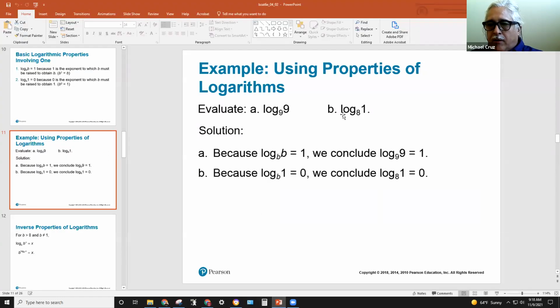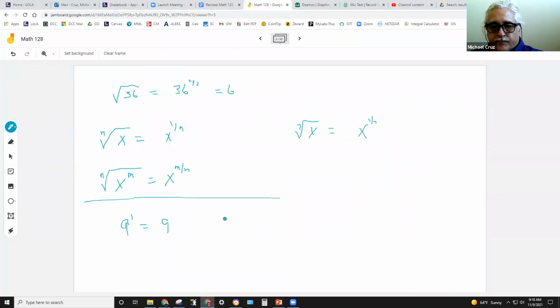All right, and then what do we have to do to the base of 8 to get 1? Well, we raise it to the 0 power. And that applies to anything. Doesn't matter what it is. Same thing over here. x to the first power is equal to just plain old x.